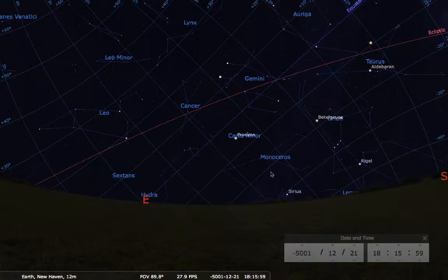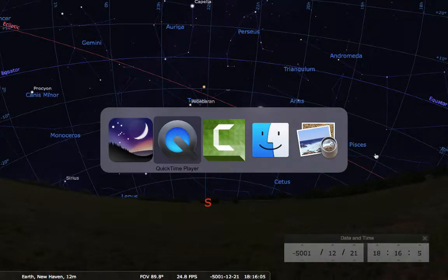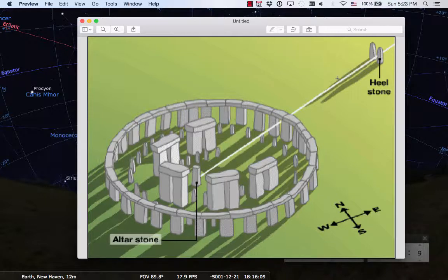Now it's an interesting question to see if precession would affect the solstice alignments. So we've talked about Stonehenge and how the main axis of Stonehenge appears to align with the direction of the summer solstice sunrise. And then 180 degrees in the other direction, it aligns with the winter solstice sunset.